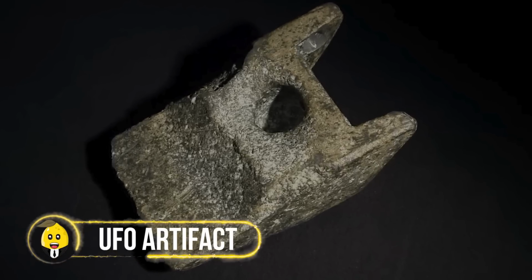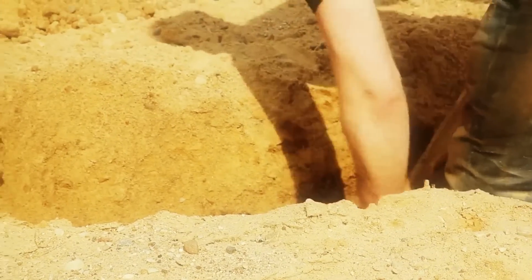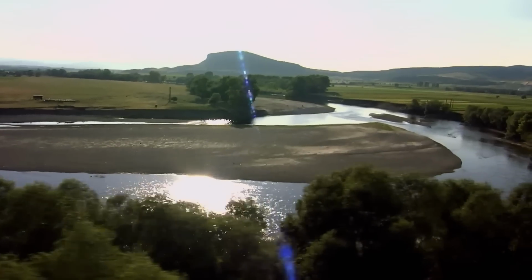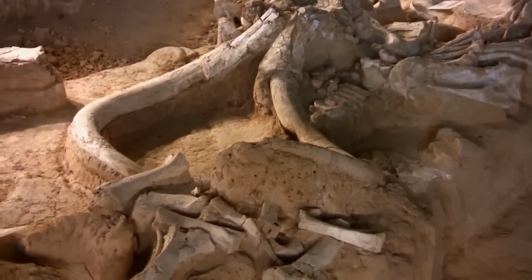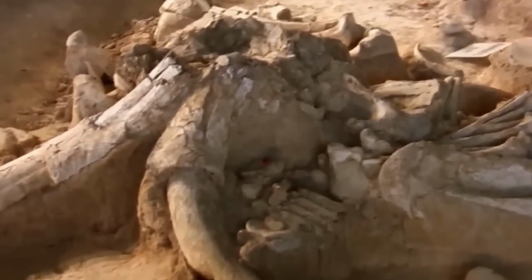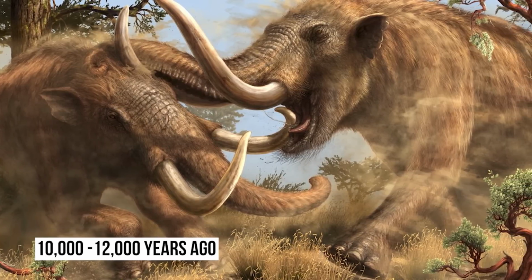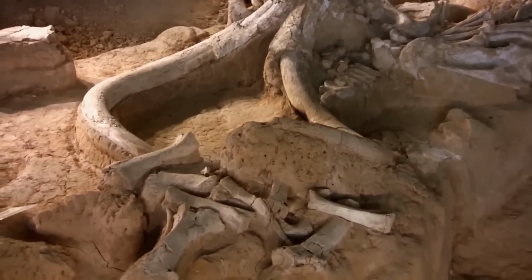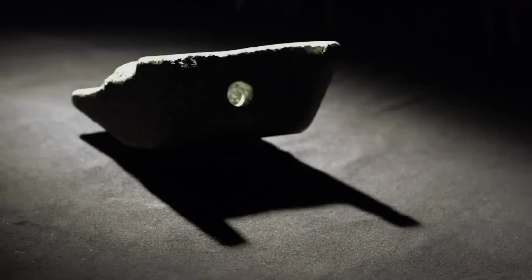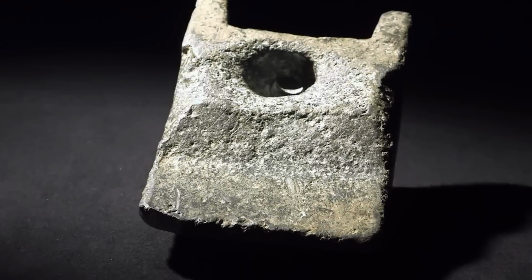UFO Artifact. Back in 1974, a group of construction workers in Romania, in a village called Ocna Mureș, unearthed something truly bizarre 30 feet deep in the sand. They stumbled upon mastodon bones, a creature that went extinct around 10,000 to 12,000 years ago. But that wasn't the most shocking part. Alongside those ancient bones, they found a strange wedge-shaped object made mostly of aluminum.